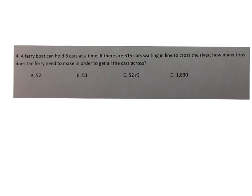If there's 315 cars waiting, and I'm number 316, I'm going home. I'm not crossing the river. But in this case, we all need to cross the river, so let's get all these cars across. Maybe there's something important on the other side. We don't know. So let's look and see what's happening.